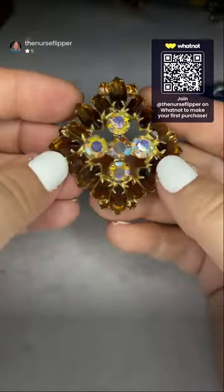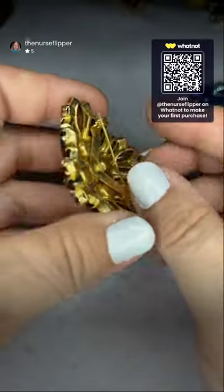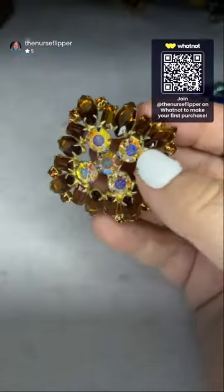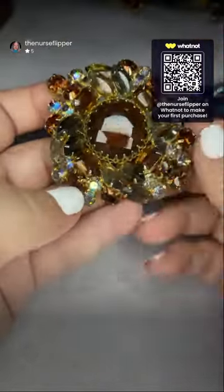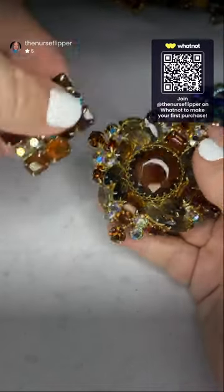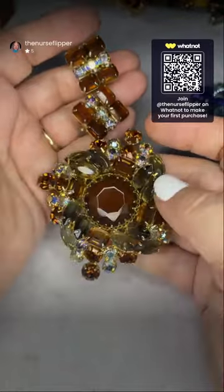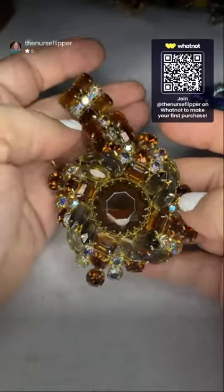So this one is a $75 start. You're welcome. It's a Juliana. And then I've also got this one that's absolutely amazing. And this one has the matching earrings. This one is a $150 start.